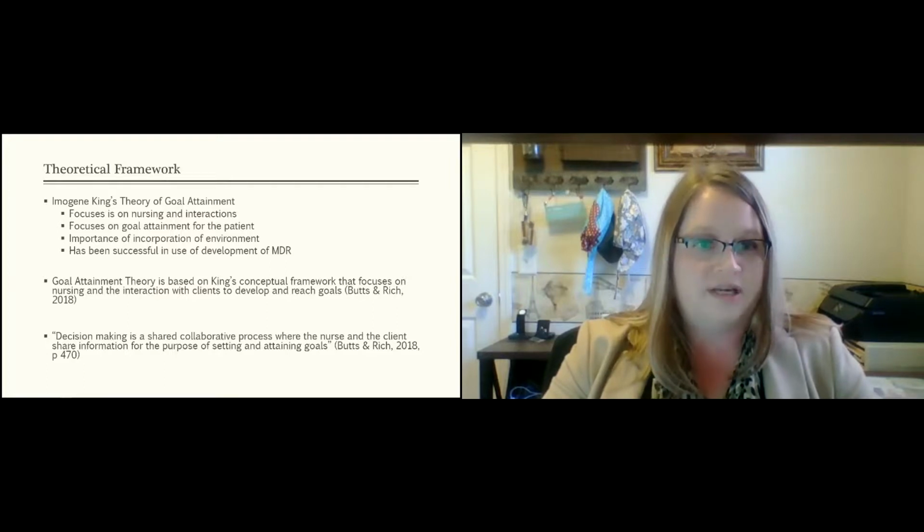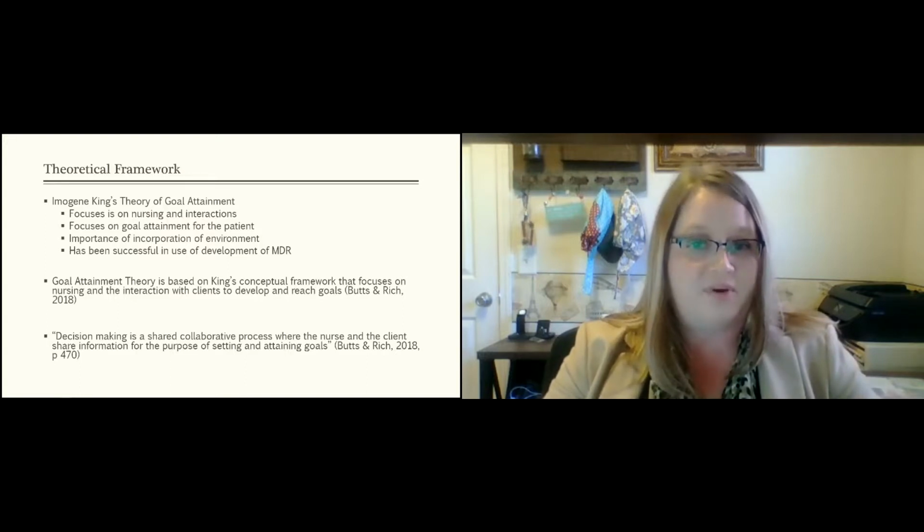A couple of good quotes that I saw here. Goal attainment theory is based on her conceptual framework that focuses on nursing and interaction with clients to develop and reach goals. And decision making is a shared collaborative process where the nurse and client share information for the purpose of setting and attaining goals.